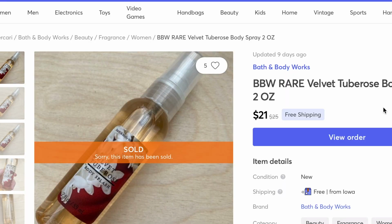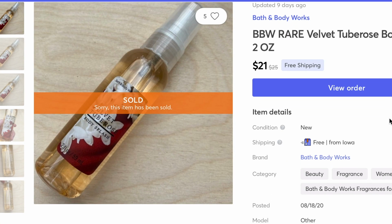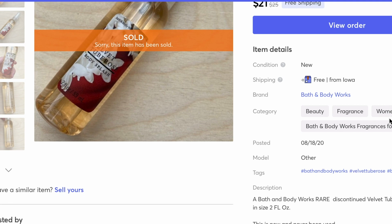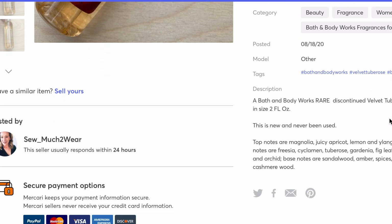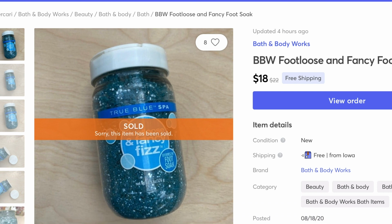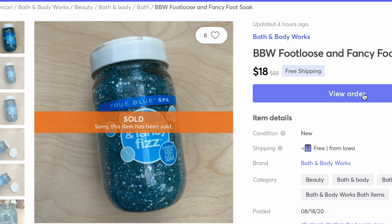So this rare Velvet Tuberose scent, this is only a 2-ounce body spray. Somebody bought this for $21. And I do know that this was a discontinued scent, one of the older items that my mom had in her closet. Another seller was this Footloose and Fancy Bath & Body Works foot scrub. This sold for $18 shipped.